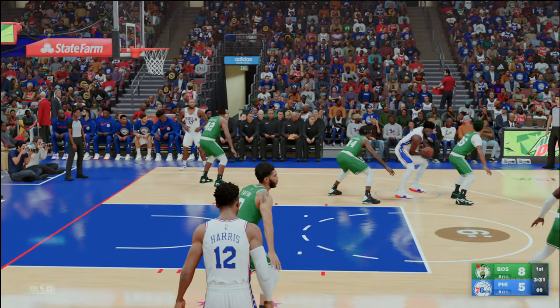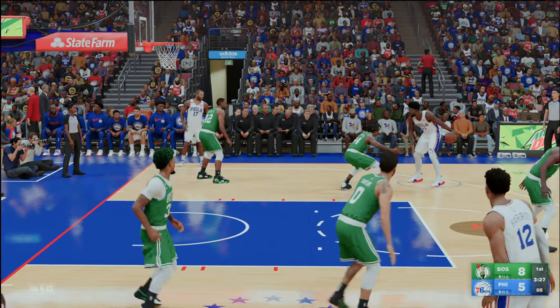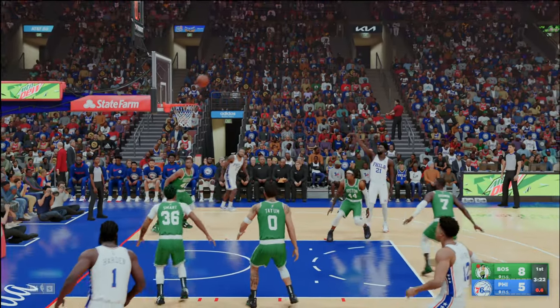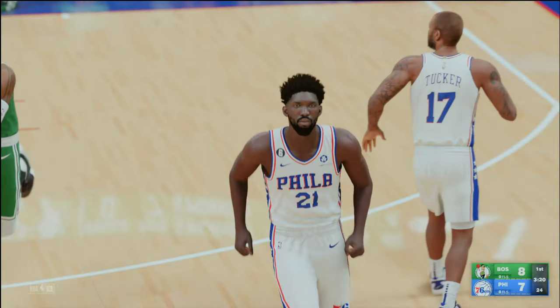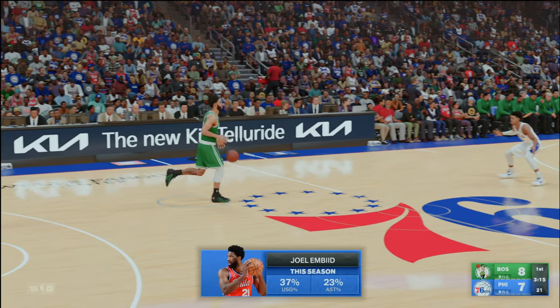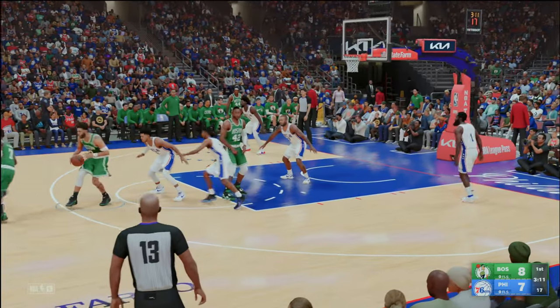Pass to Embiid. Lock at six. Puts one up from 19. It's good for his second make. He's made two or three so far. He'll proclaim it himself to you if you're within earshot. Embiid's mid-range shot is the key that opens everything up for him.